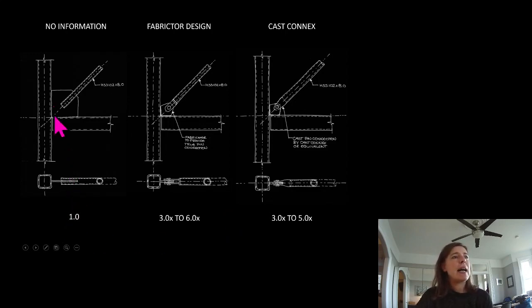Cost differences. If this is considered our basic price, I'm not assigning this a price, but let's call this price 1. Fabricator design for something fancy, let's just call it a fancy factor, you could end up at 3 to 6 times the price premium. Cast Connects consistently, when I was looking at these pricing elements where people would actually give me back price info, and I reached out to a few fabricators to price things, was coming back at 3 to 5 times. So about the same range, but with a lower possible upsell for going with a cast element.